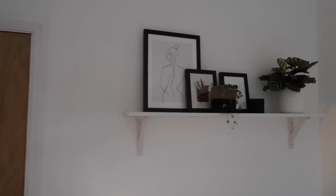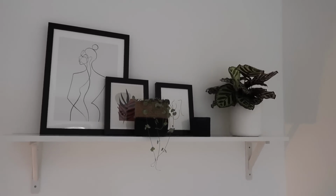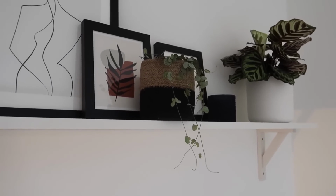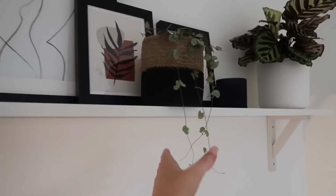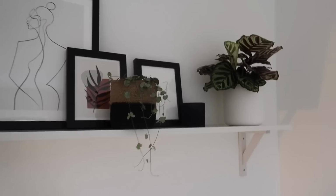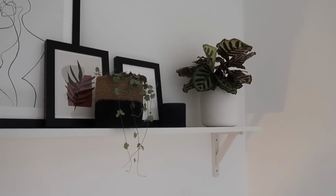So as you can see, I've got the prints up here that I got from Fi, which I really, really love. And then I've also got some plants as well. Me and Dad were just laughing because this trailing plant is the tiniest, most currently pathetic plant ever. It does need to grow out a little bit. Obviously I've only just got these, which is why it's just a little baby trailing plant, but I really, really love these plants. I got them from Birds and Daisies, I want to say it's called.